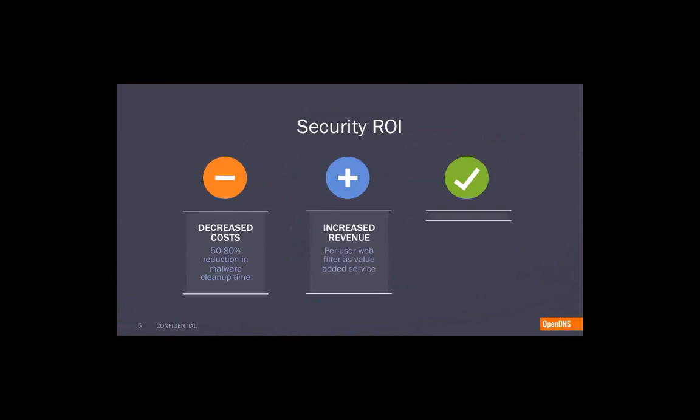When we look at our service, the core thing that I focus on is really the security ROI, which is decreasing costs, and real-world stats from our partners, this is not artificial benchmarks, is a 50 to 80% reduction in tickets and malware cleanup time. And of course, there's the opportunity for increased revenue by charging customers extra for the per-user granular web filtering, and of course, improved retention by being able to show the value, have better uptime, and have all of that data in your PSA with our API-level integrations into ConnectWise and Autotask.